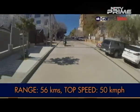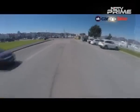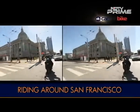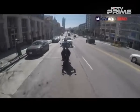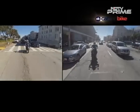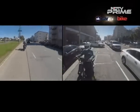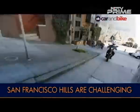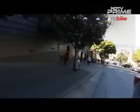Top speed is just under 52, and 0 to 50 kilometers per hour is achieved in ideally about 10 seconds. For someone on the heavier side though, like me, that time is, well, a little slower. But it does feel nimble, really, really nimble, especially in traffic or from a standstill. But this is San Francisco, and one does have to deal with very, very hilly roads, so let's see how that worked out.